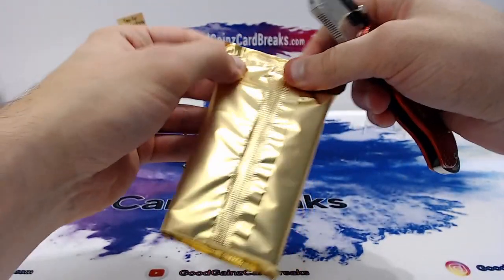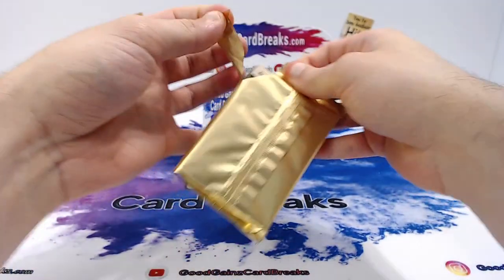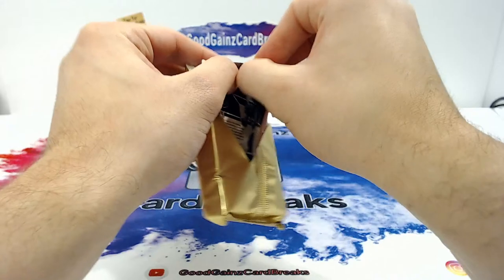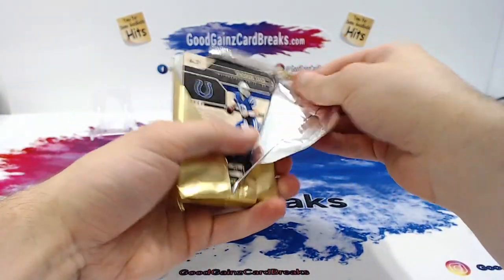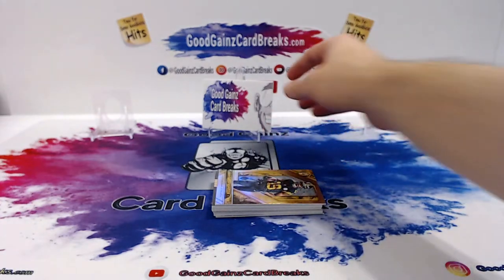Alrighty. The golden pack here at a gold standard. A lot of good gains coming out of this one. I can feel it. You can even see it on the back there. We got a nice one to start things. Or end things, I should say.